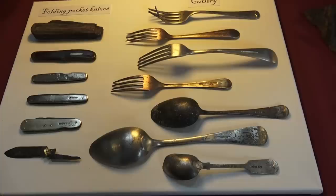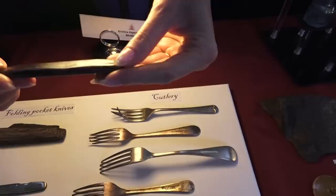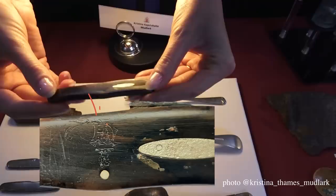This knife was my recent find. It's probably Victorian, with a bone handle, and you can see engraved sheep and a lion on it. Oh, really?